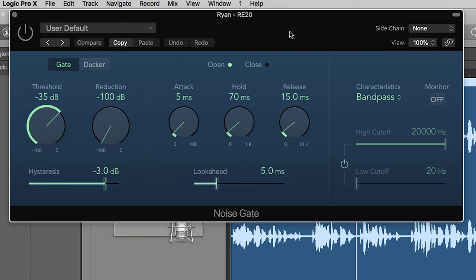I've also included a noise gate. As you can see, I initially have the effect turned off, and these noise gates are set up to be triggered and work perfectly with audio that is peaking at -12.